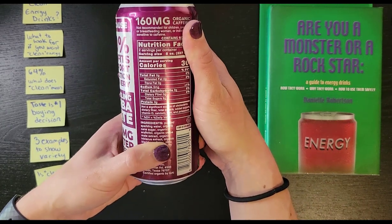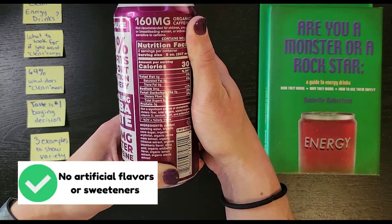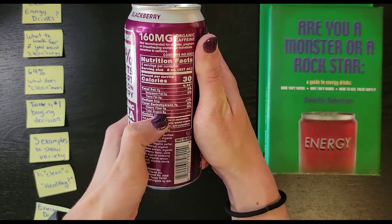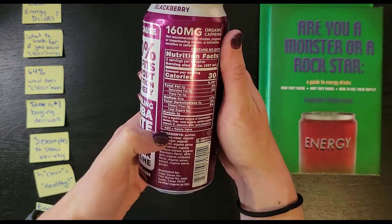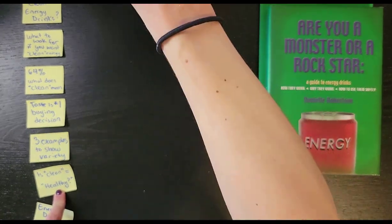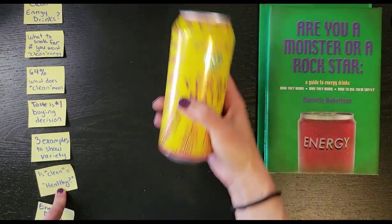Again, there's no artificial flavors nor sweeteners, check, check, check. Everything is organic, check, check, check. And the sugars are still low, only 8 grams of sugar. So again, I would consider this one clean, and I would consider this one healthy, sure. Let's look at a third example.